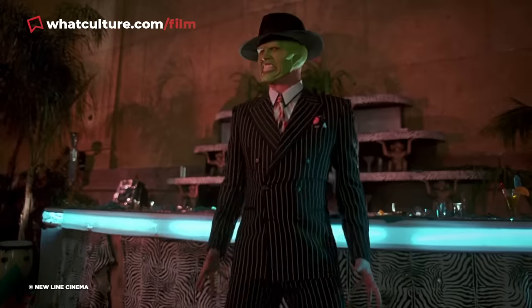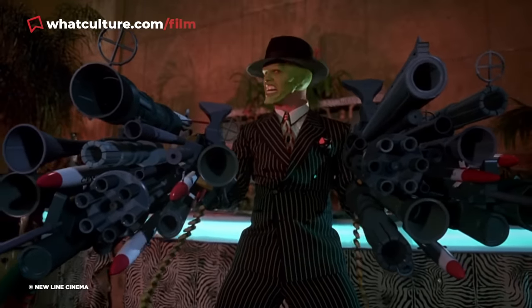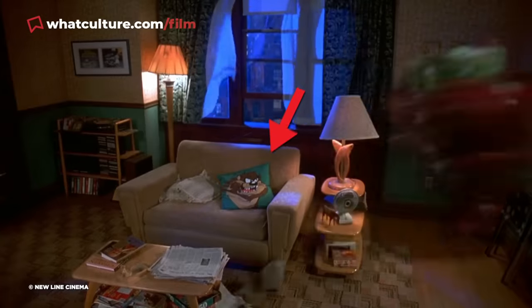Number 8, all the Looney Tunes references. Hell yeah, now we're talking. It's rather fitting that a film so cartoonish and indebted to cartoons as a medium contains some very pointed nods to the Looney Tunes. For starters, when Stanley first becomes the Mask, he performs a tornado spin in his apartment that's incredibly similar to the Tasmanian Devil's. And to hammer the point home even more, there's even a Taz cushion on Stanley's couch.